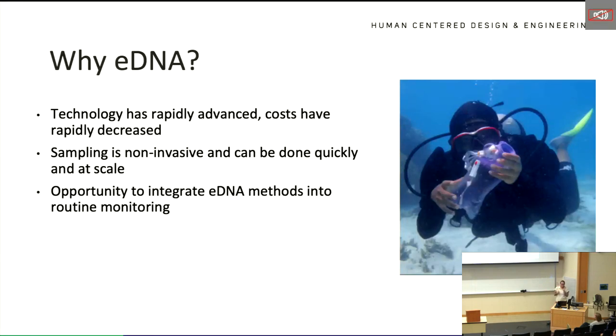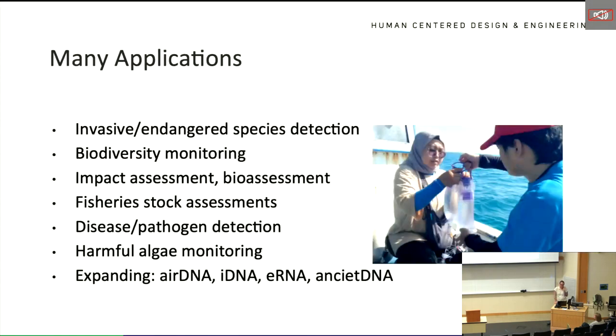And so it's a sampling method, and as a sampling method, it's non-invasive. And that means you don't have to harm anything in the environment. You don't have to electrocute fish or gather bugs or do anything. It can be done really quickly, and it can be done at a large scale. And there's a lot of opportunity to integrate eDNA methods into routine monitoring of the environment that's happening already.